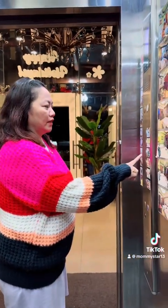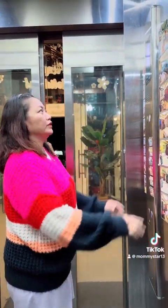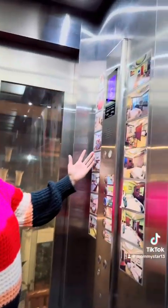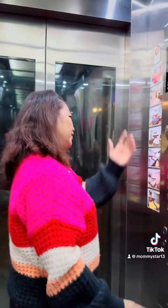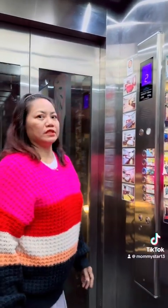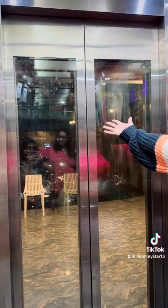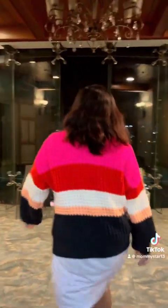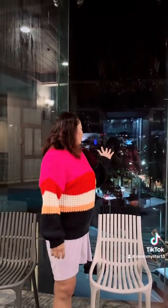Which is located at the third floor. As you can see here, you can see the rooms here. Yes. You have the option to choose your room over here, over there. And you won't notice that you are on your floor. Over here, there's a view of the Burnham Park, which is so very nice.